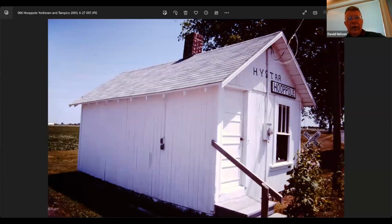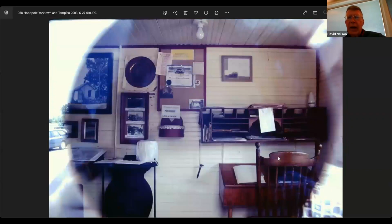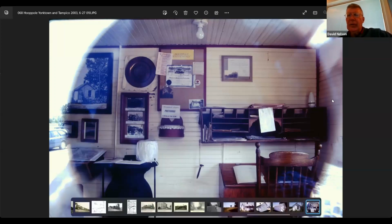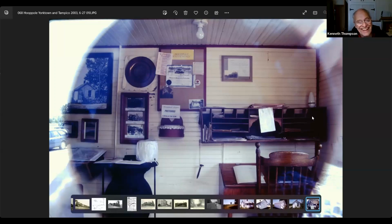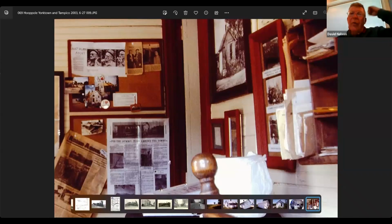Here's the western face of the depot. And by holding my camera to the window, I was able to get some interior shots. It functions as Hoople's own little museum, in which you can see an early photo of the depot there on the wall. There's not much in Hoople other than this. But they are very concerned about making this the most pleasant experience for their visitors that they possibly can, because they've put an air wick on the desk. So there's a more distorted view of that picture of the depot and some newspaper clippings.